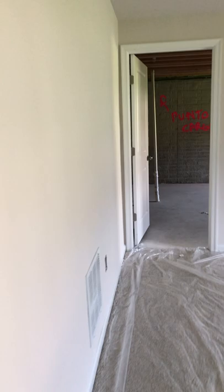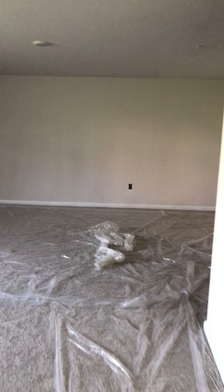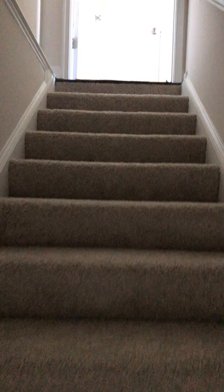Storage. I can't really see it. Poured concrete foundation. Large recreation room. Head on upstairs.